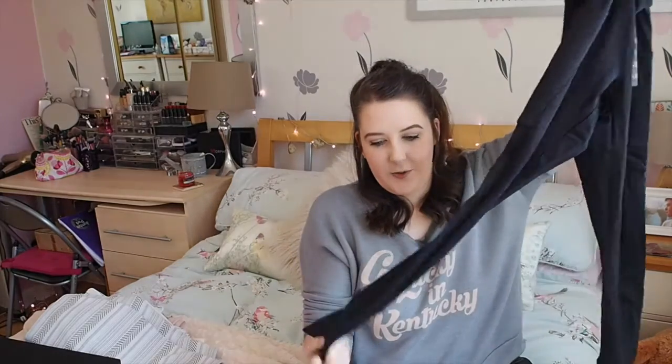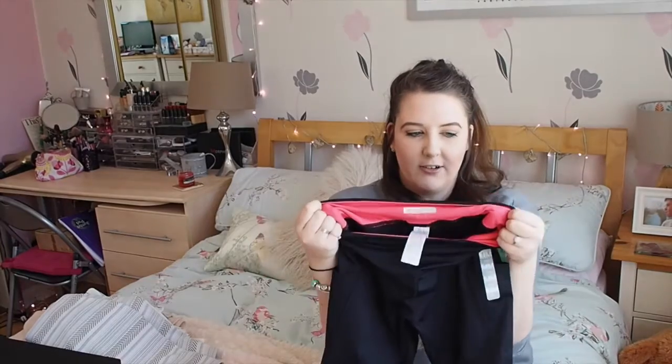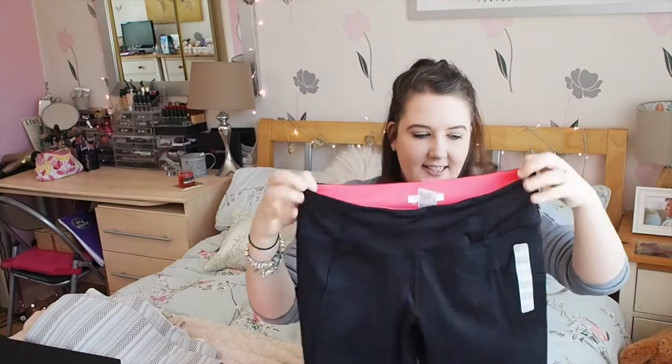They are sort of, it's like a mesh at the bottom, so they are partly see-through, but other than that they're just plain black on the outside, and they've got this sort of corally pink lining on the inside.